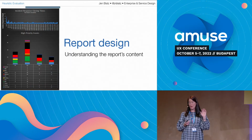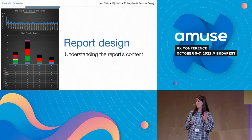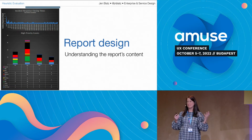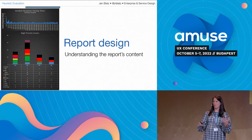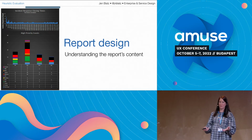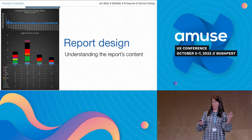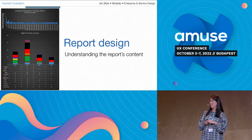So, like I said, heuristic evaluation. I needed to figure out what was going on in these reports, and here's an example. I didn't do a full heuristic evaluation like with Nielsen Norman's 10. I just wanted to see the status quo and to kind of see what is going on. Like I said, visual inconsistencies. You'll see that in a bit. And surface some problems and opportunities just based on reviewing the report itself.